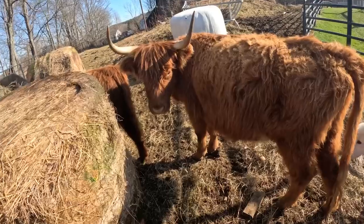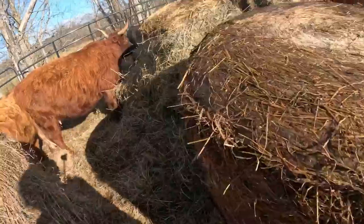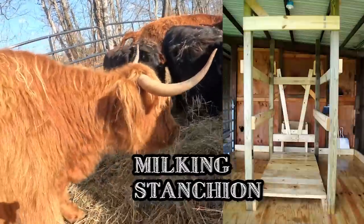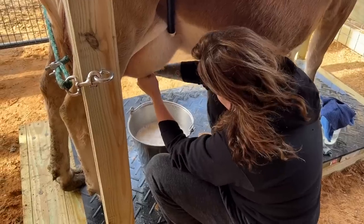It is virtually impossible to milk a cow who's not locked in place. So I think the first step I need to undertake to be able to milk one of my cows is I need to build a milking stanchion, a platform that I can hold the cow in place and milk her.